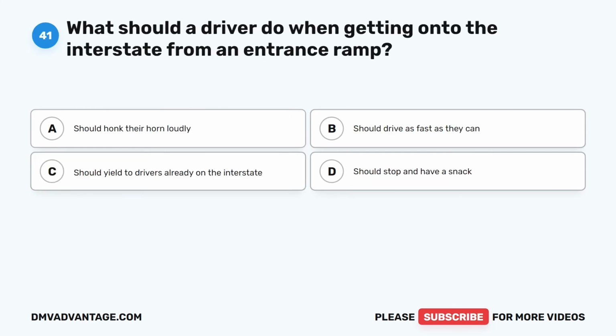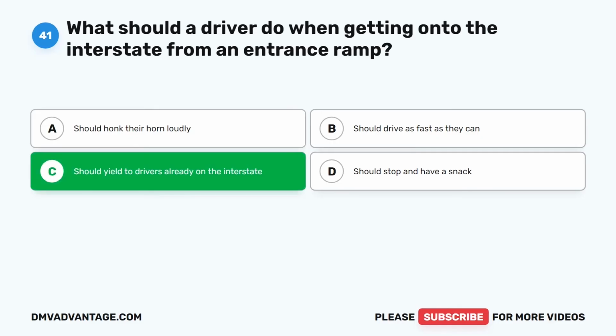Question 41. What should a driver do when getting onto the interstate from an entrance ramp? A. Should honk their horn loudly. B. Should drive as fast as they can. C. Should yield to drivers already on the interstate. D. Should stop and have a snack. The correct answer is C. Should yield to drivers already on the interstate.